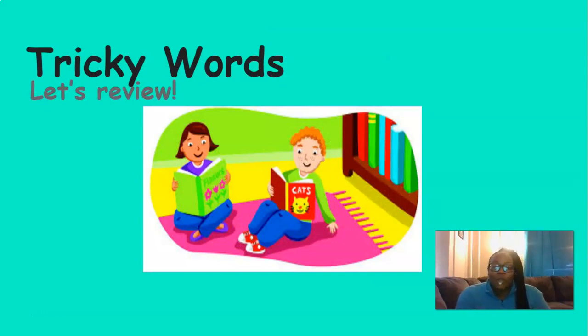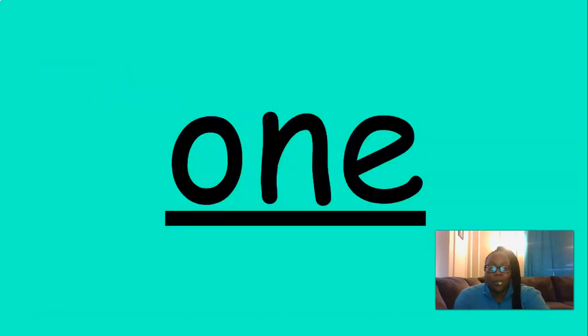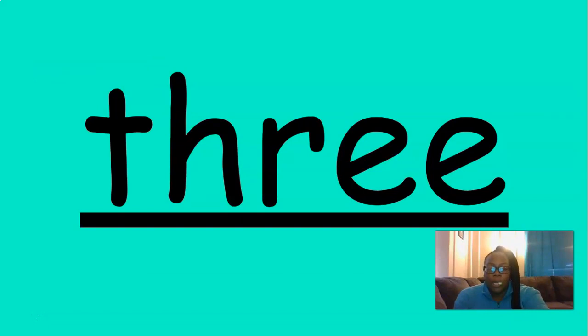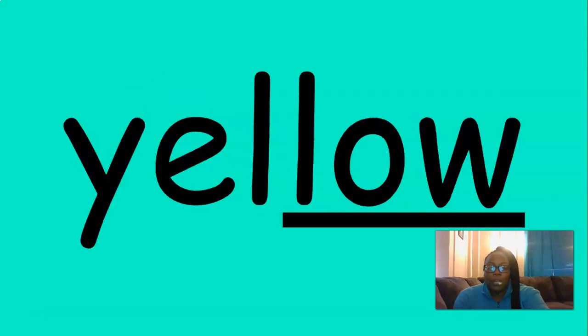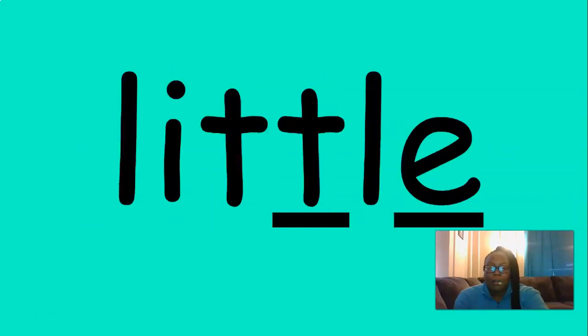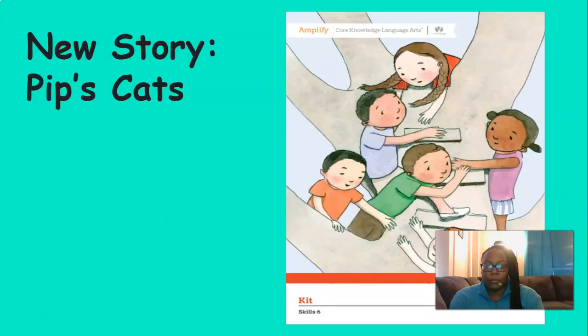Now it's time to review our tricky words. Let's say them together. One, two, three, the, a, blue, yellow, look, I, are, little. Great job with those tricky words.